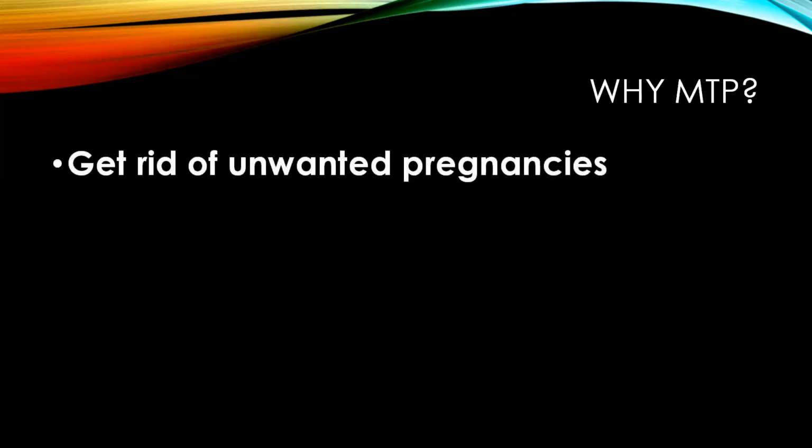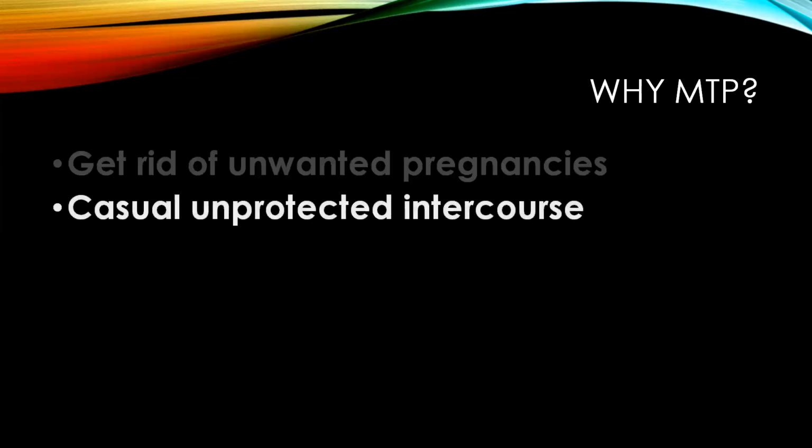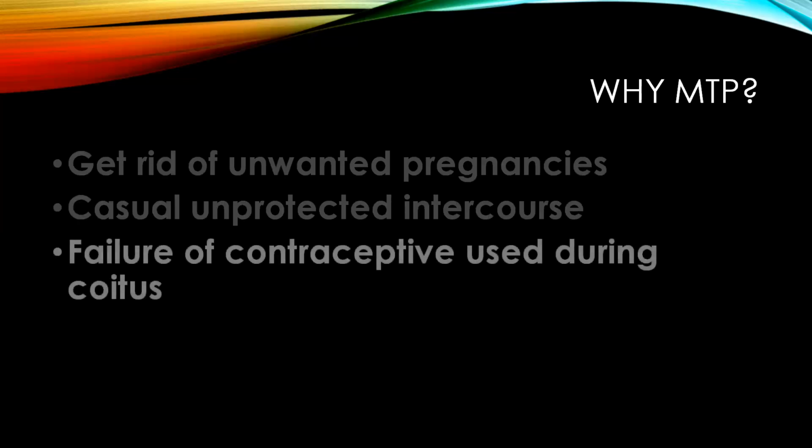Then why MTP? To get rid of unwanted pregnancy. What is unwanted pregnancy? Teen pregnancy, like pregnancy by mistake. Also because of rape. Then casual unprotected intercourse can cause unwanted pregnancy. Then we have failure of the contraceptive used during coitus, meaning they had used a contraceptive, but it didn't work and she still got pregnant.